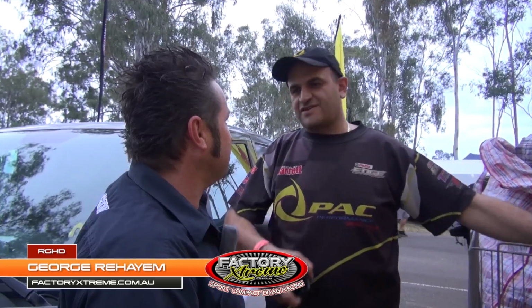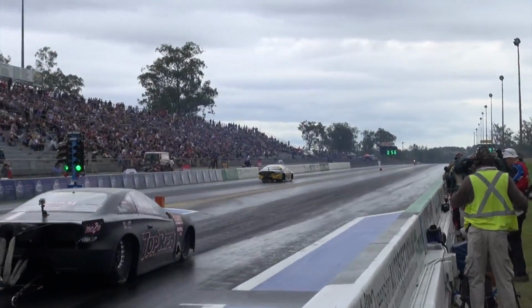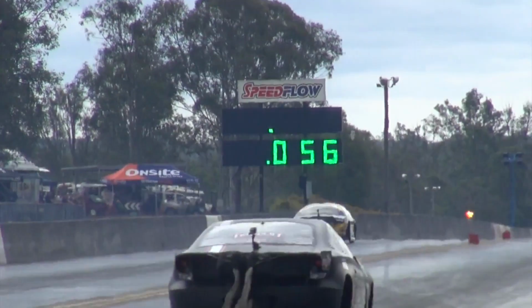Boys, how are you doing after session 1, session 2? Yeah, we're going all right. The car's a little bit violent, but we're trying to tame it down now. Well, you can't go wrong with a 53 and a 54.